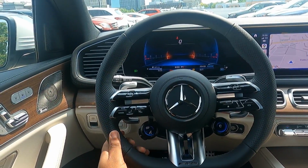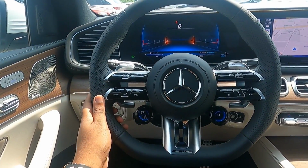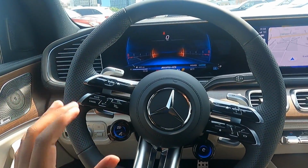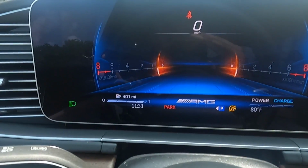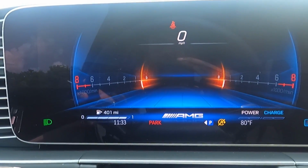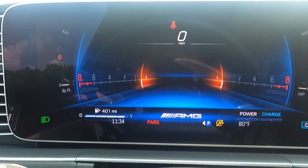You have all your different various controls, metal paddle shifters. It is perforated and heated, as I stated before. So over here on this side is how you control your 12-inch cluster right here in front of you by using these buttons right here. Right now I have it set up to Super Sport. You can basically toggle through all your various different information in different menus.